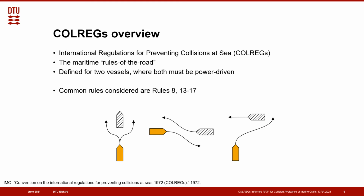As previously mentioned, a must-have component for any collision avoidance system is the adherence to the COLREGs, which are the international regulations for preventing collisions at sea. The rules are defined for two vessels, both of which must be power-driven. Within research on collision avoidance schemes for marine crafts, the most commonly considered rules are Rule 8 and 13 to 17. The dashed vessel on the figure is known as the stand-on vessel in the left and rightmost encounters, with the orange vessel being the give-way vessel.